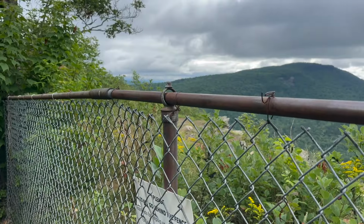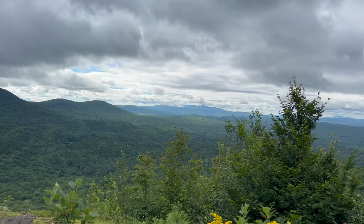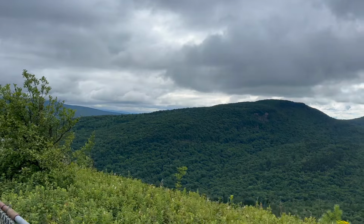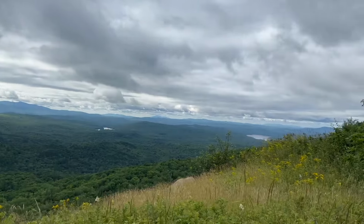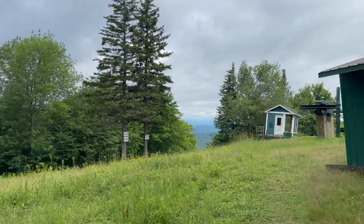Still here on the ledges, better view now, more wide open. But we got a fence, that's nice. Here's what we're looking at off to the side. Well, as we continue along, we got even better views here. A couple of different lakes or ponds or what have you right over here. Very nice.